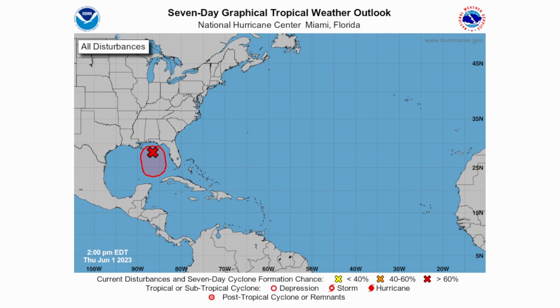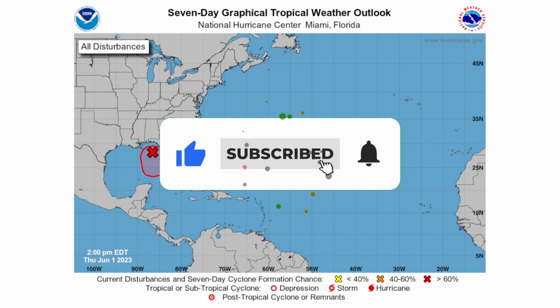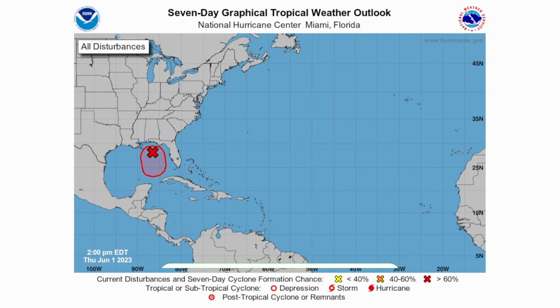Good afternoon, everyone. In today's video, we are going to be looking at Invest 91L in the Gulf of Mexico, which is now becoming more of a high chance at developing into a tropical storm. Welcome to the first day of hurricane season. We've already got this Invest 91L in the Gulf.